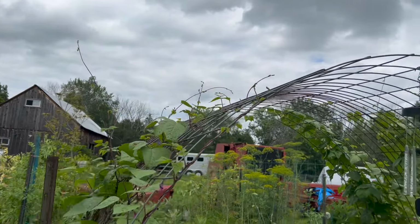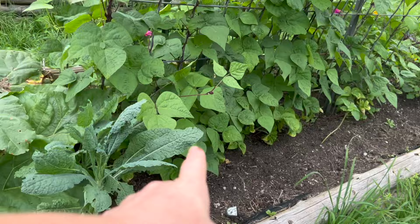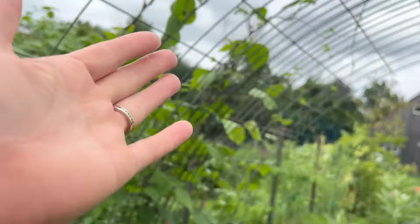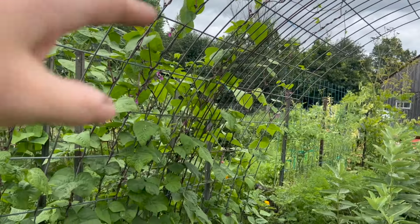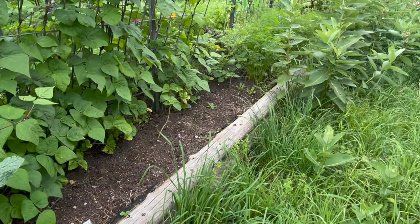That one hasn't figured out it needs to go on there. So down this row, we just harvested the last of the lettuce here. I'm going to put in another planting. I like putting the lettuce underneath because the beans will give them shade so they don't bolt as fast in the summer, which works really well.